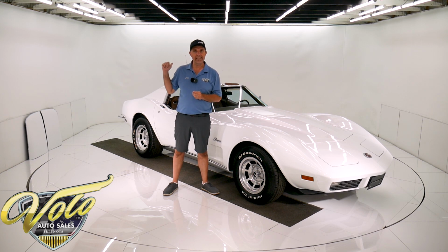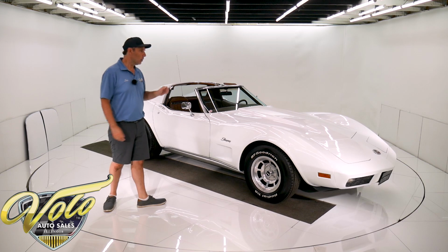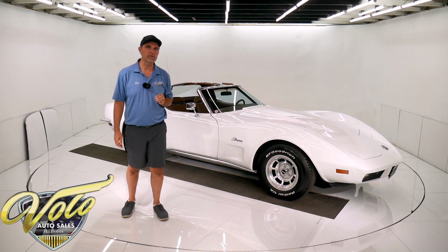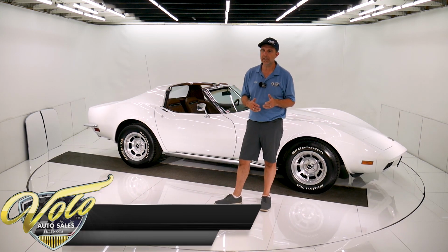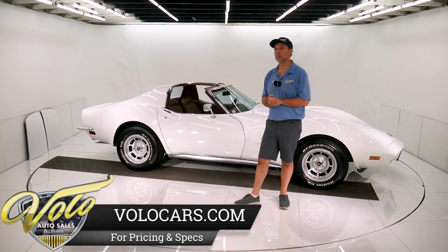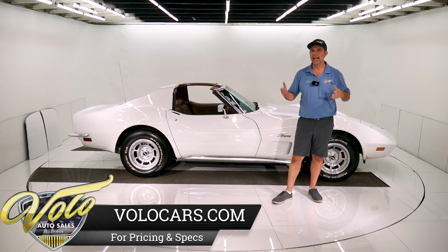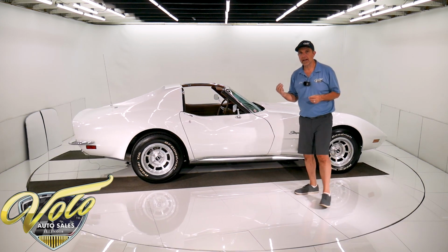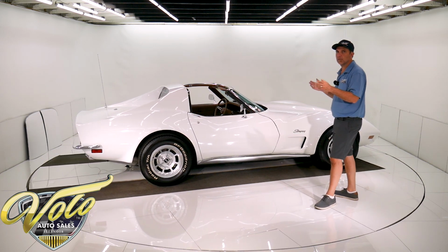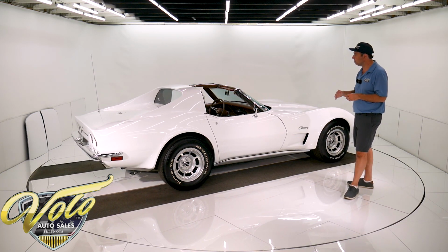Right now, the T-tops are off. Let's go for a spin. We sold this car, I think, about 5 years ago to a gentleman in Florida. We just acquired it back from that same person. Overall, it's in really nice shape. It's a 78,000 mile car. It's not been beat up and abused. It's not a perfect car. It's not a nut and bolt restoration, but it's a really good car. And I'll tell you all about it.